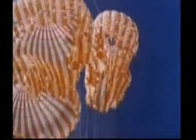America's early spaceships didn't come back to Earth and land. Instead, parachutes slowed them down. Then they splashed into the ocean.